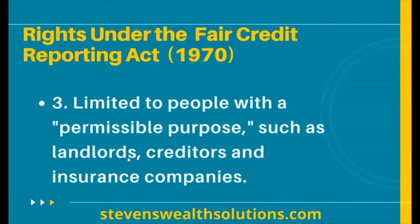Number three, limited access. Only people that can view your file, it's defined. People have limited access to your file. They must have what is called permissible purpose, such as a landlord, a creditor, or insurance company.